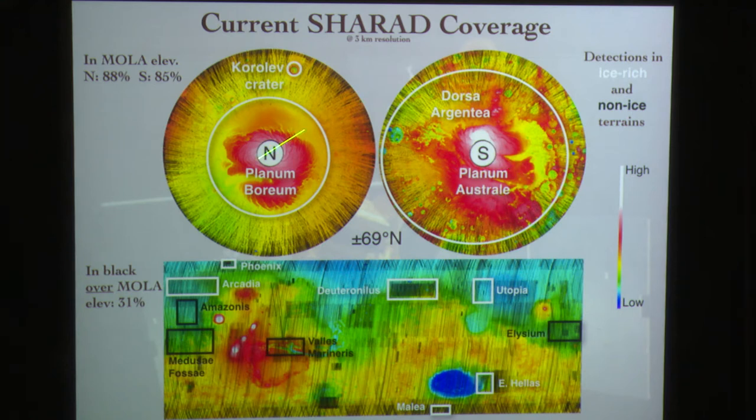And so we get detections from icy terrains, of course, in these polar caps. The ice is right at the surface, essentially, and then some of it's buried out in the periphery, as well as here in the south. But off the polar caps, we have a fair amount of coverage as well. At this sort of 3 kilometer resolution, we have about 31% of the surface mapped here in the mid-latitudes as well. In icy terrains understood to contain water ice in the subsurface, like at Phoenix, we have detections here, Deuteronilus and East Hellas, where there are debris-covered glaciers. And then some ground ice detections here in Arcadia and Utopia.